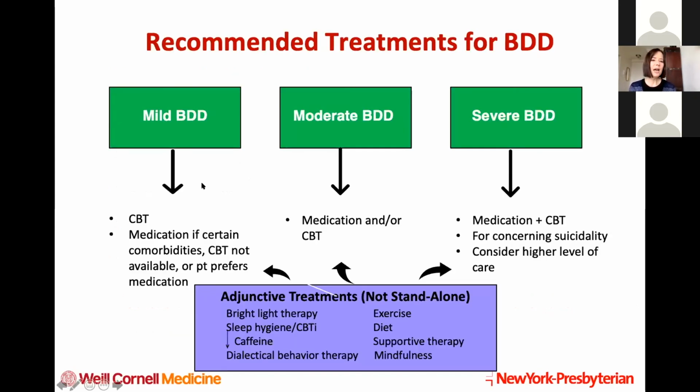So just a reminder, I showed you the top half of this slide earlier, our approaches for mild, moderate, and severe BDD. And what's new here is adjunctive treatments. These are add-on treatments, not standalone for BDD, but things I recommend for my patients, if I think any of them might be helpful for a specific patient, that I think can really get them feeling even somewhat better. So added to the CBT and/or the medication.